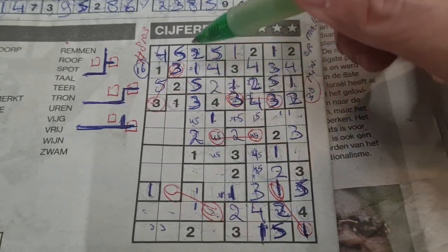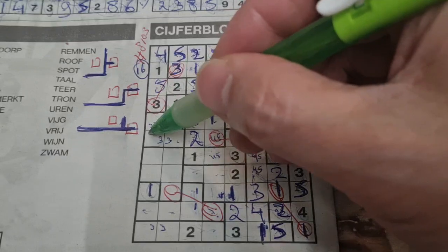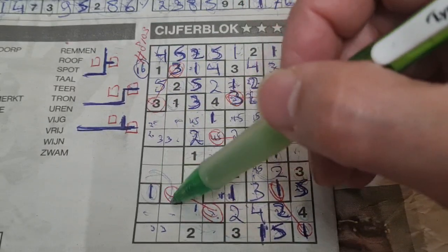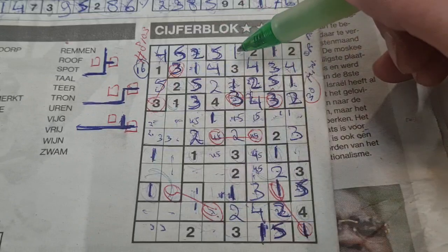4 and 5. Alright, these 2 boxes can be 3, so 3 could be here, could be there. These 2 boxes can be 2, so 2 could be here, could be there. These 3 boxes surround 1 can be 1. Those 2 boxes can be a 1. So 1 box left for the 1 in this area. Should be here.